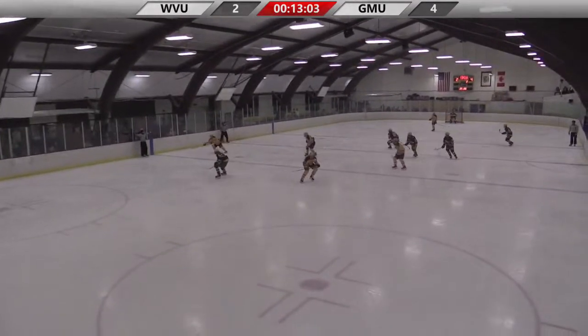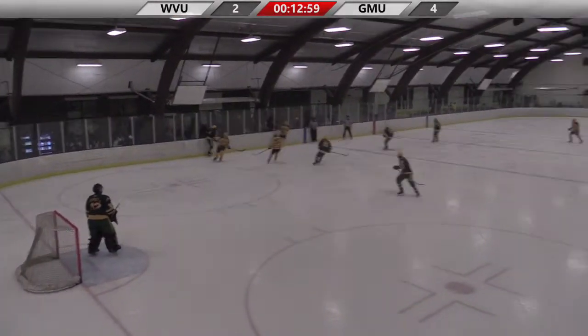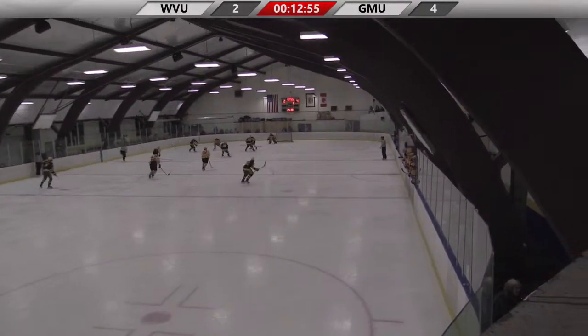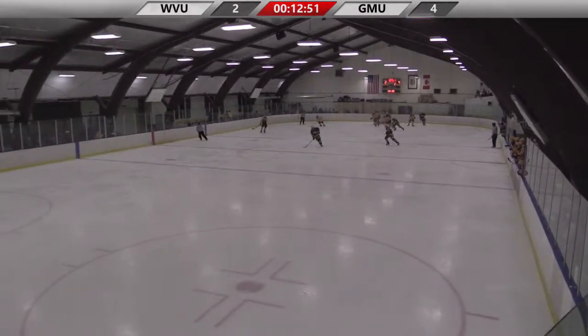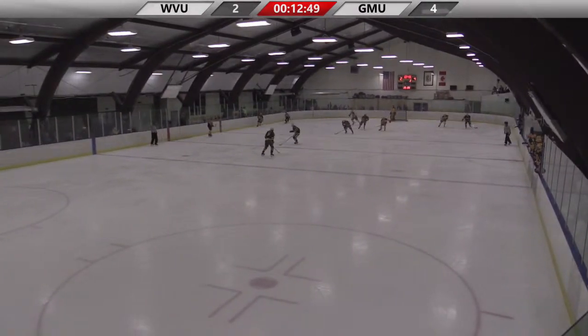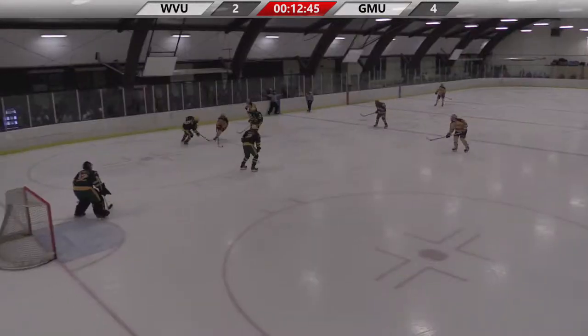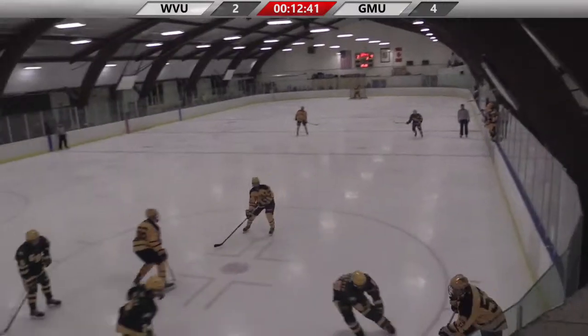Now Watson tries to get it back going for the Mountaineers. That one would have been offside, so Mountaineers have to retreat. And here come the Patriots. They got a 3-on-2 right now. The shot is blocked. And now West Virginia's coming back the other way. They had a 3-on-2 right there, but a nice blocked shot. And now another shot here for the Mountaineers is turned aside by Campbell.